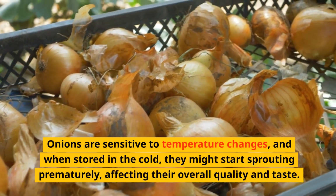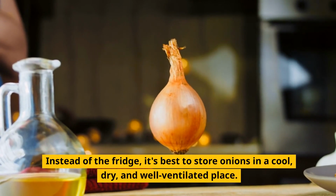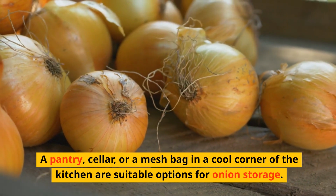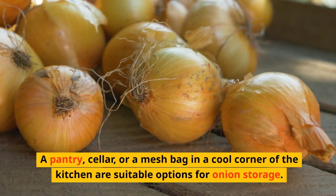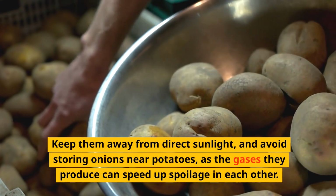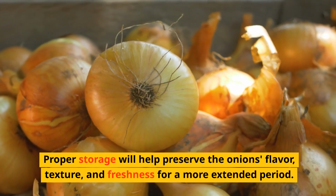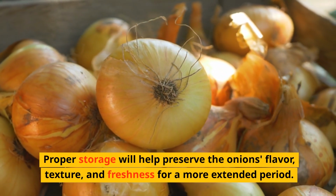quality and taste. Instead of the fridge, it's best to store onions in a cool, dry, and well-ventilated place. A pantry, cellar, or a mesh bag in a cool corner of the kitchen are suitable options for onion storage. Keep them away from direct sunlight, and avoid storing onions near potatoes, as the gases they produce can speed up spoilage in each other. Proper storage will help preserve the onion's flavor, texture, and freshness for a more extended period.